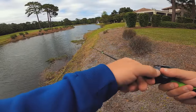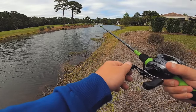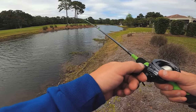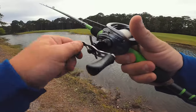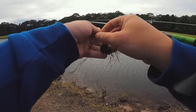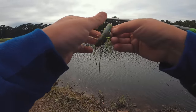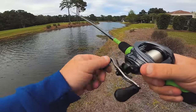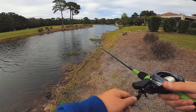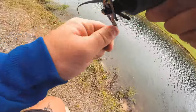Reeling, stopping. Reeling, stopping. Hopping, popping. I swear that's a fish, dude. There's no way. There's no freaking way. Not a chance. Dude, let me watch me set the hook next time, it'd be a stick. There is no chance. Burning. Itching and burning. Oh, it was a fish.